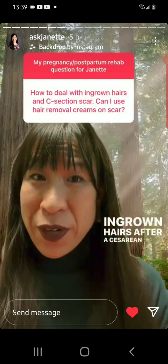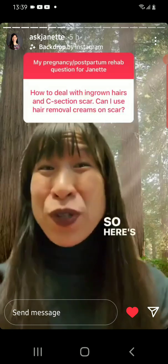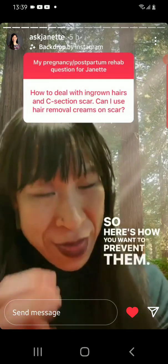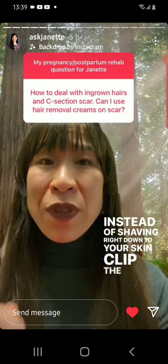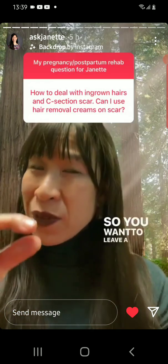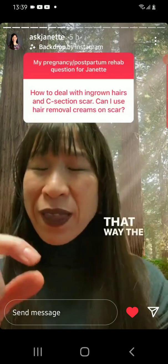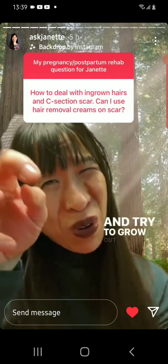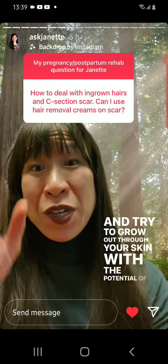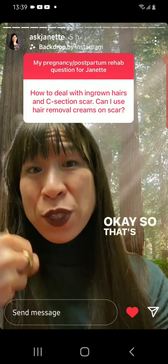Ingrown hairs after a cesarean are actually quite common, so here's how you want to prevent them. Instead of shaving right down to your skin, clip the hair instead. So you want to leave a little bit of stubble. That way the hair is never below or deep to your skin level and trying to grow out through your skin with the potential of becoming ingrown. Okay, so that's one big thing.